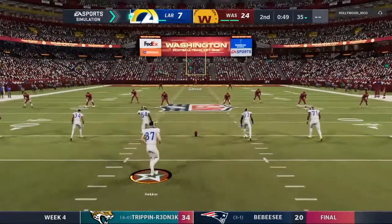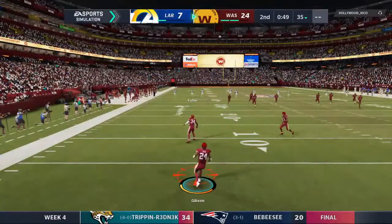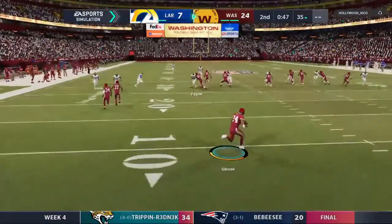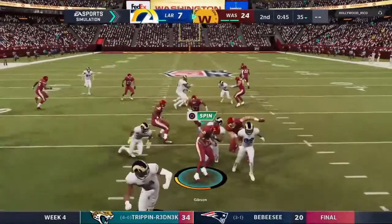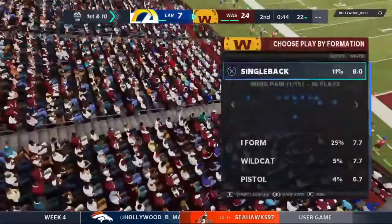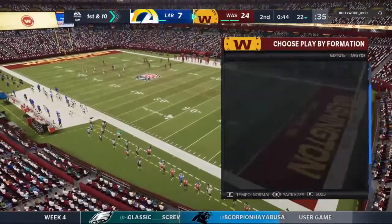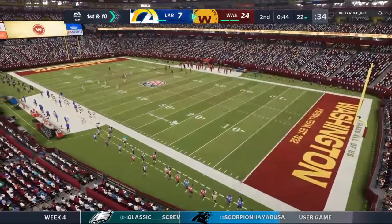So they throw the pick 6. They'll get another shot at it now as this one's in the air. Here's Antonio Gibson. And he's up past the 20 to the 22-yard line. Washington will take over 1st and 10 at their own 22-yard line.